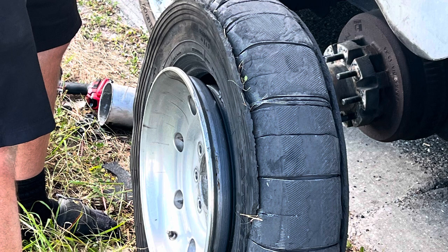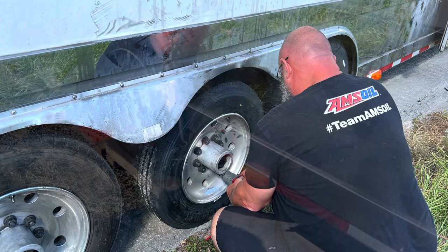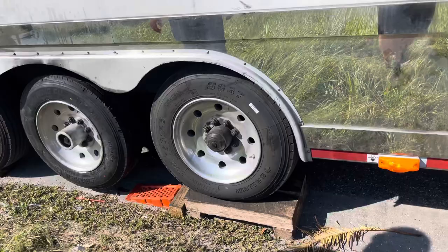Now I checked the date code on them a couple days ago actually, and they're only 2019, so they're not that old. So I don't know exactly why this happened, but you know what, we're gonna get it fixed. That's what we gotta do, so we get moving. Guys, there we go, new tires on, get it off the blocks, keep moving.